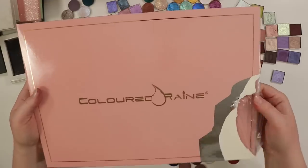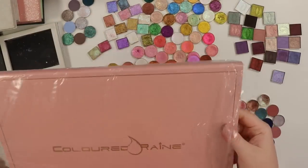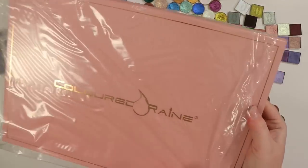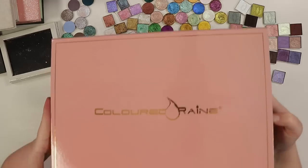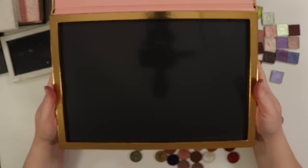They're pretty heavy because they have mirrors in them. So in terms of actually working out of these palettes, I cannot open it, my gosh. And doing eye looks, it'd be honestly exhausting unless you were just going to have them laying out. But look at it, it's all fresh and clean.